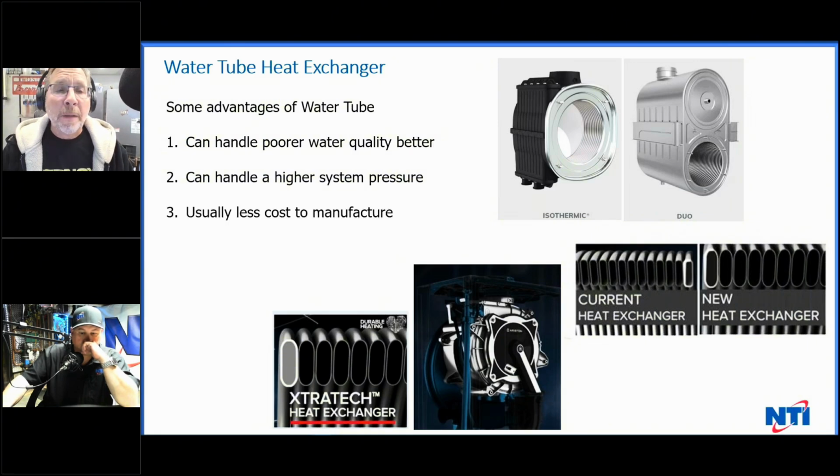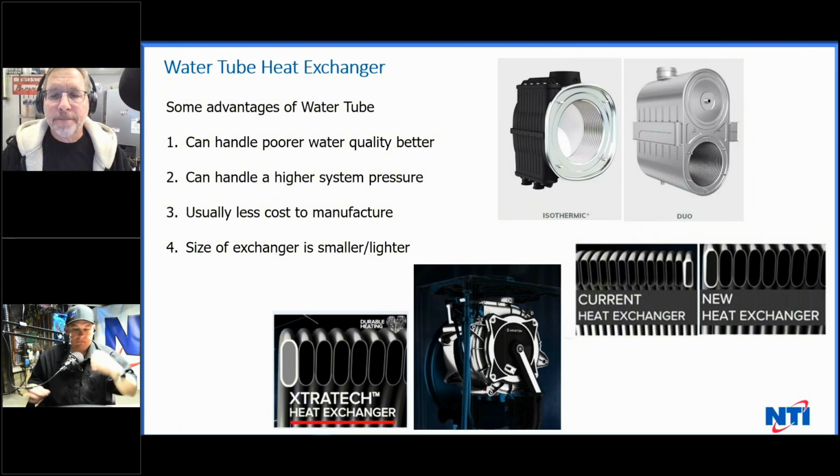Usually costs less to manufacture. There's no welds in this. There's two headers. That's it. Pretty easy. The machine squishes the tubing, rolls it in a joint, puts little dimples on it so it can't squish together, and puts them in a pan. So it's pretty easy to make. The size of the heat exchanger is usually much smaller and usually holds much less water.